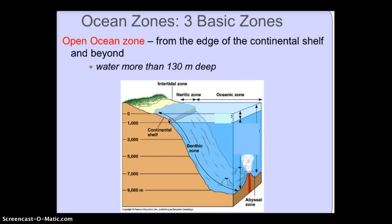And then the rest of the ocean is considered the open ocean zone. So if you think about all of the abyssal plain, the mid-ocean ridges, all the way back to the other side, it would be the open ocean zone. So that covers a vast majority.